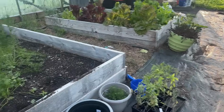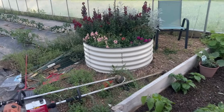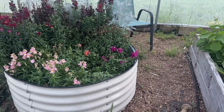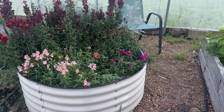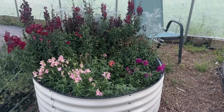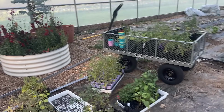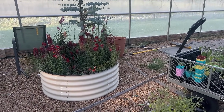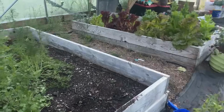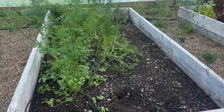So let's talk about options. Here are the options. One, I can get rid of my snapdragons, which some of them are dying, and try to put some plants there. That is an option. So I have those on both sides. And then I have this bed here that had our carrots and cilantro.